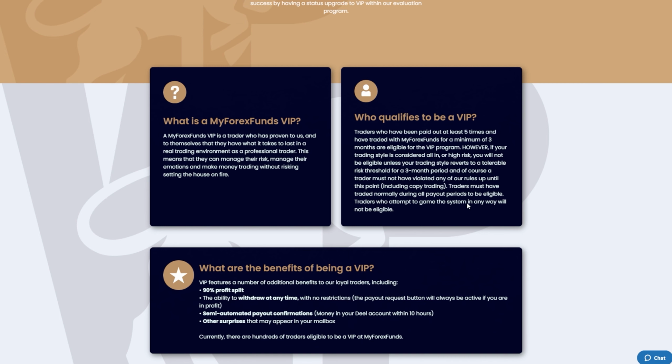So if we are counting 3 months, then that's basically 5 payouts, because the first month you can have a payout after 30 days, and then every 2 weeks you have a payout. So the second month you're gonna have 2 payouts, and the third month you're gonna have 2 payouts. So if you are withdrawing every single time, you're not missing any payouts, then after 3 months you're gonna be eligible to qualify to be a VIP.